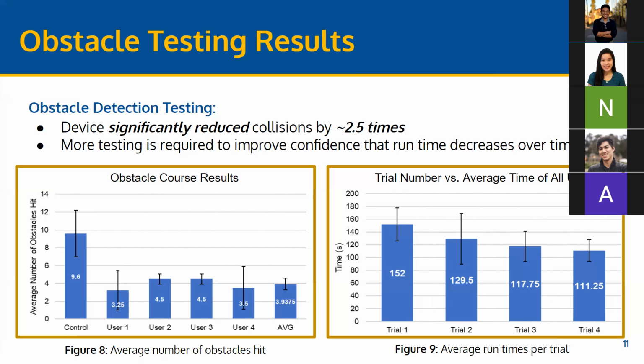We see that there appears to be a decreasing trend, indicating that user runtimes improve as they get accustomed to using the device. However, the large standard deviations between users gives us little statistical confidence. More testing is required to improve confidence that our device is in fact intuitive. We didn't include the control run here since we expected those to be much faster, as users were blindfolded and had no means of avoiding obstacles. So they would run into an obstacle and then just move around it.